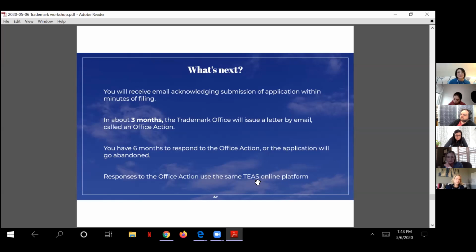So once you get that office action, what I like to do is put monthly reminders of, hey, you've got 5 months left, you have 4 months left, you have 3 months left, just so nothing falls through the cracks. Because when you own a small business, you've got so many things going on, and responding to a trademark office action is probably really low on your priority list. So just make sure you have some way of keeping track of time.